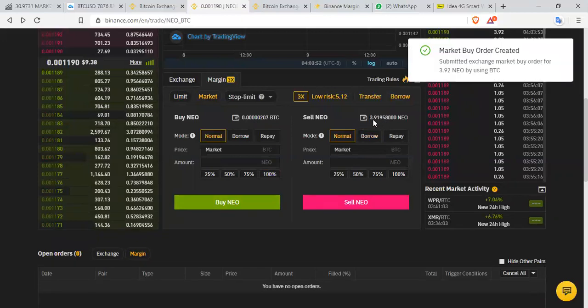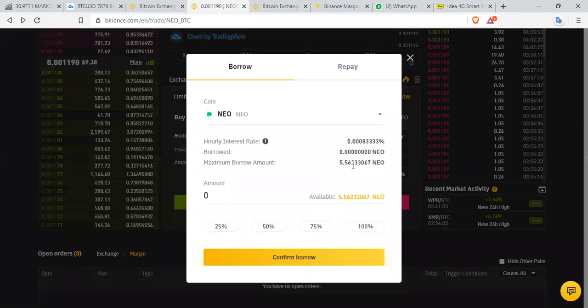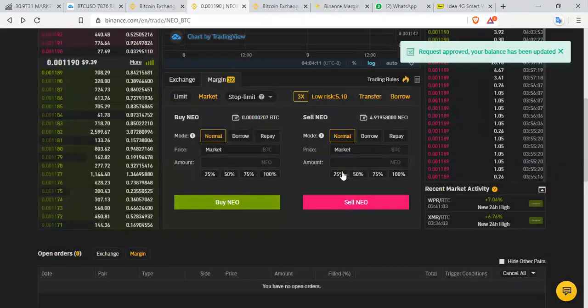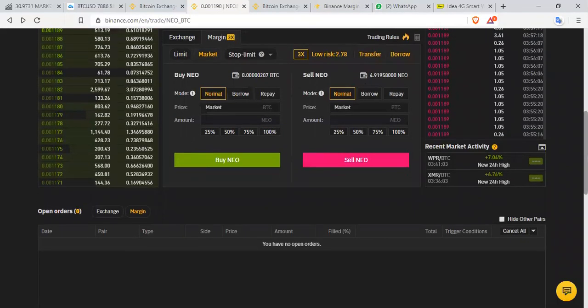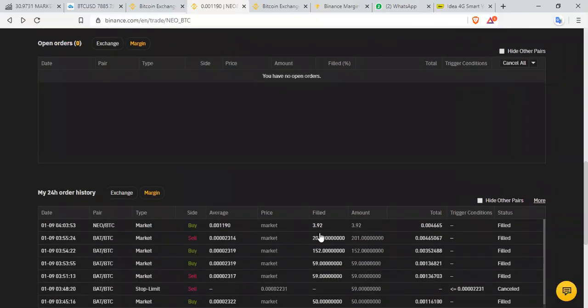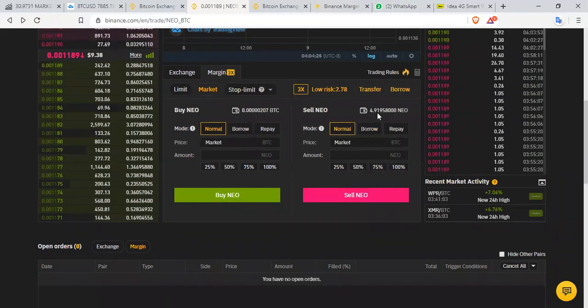Okay, have it here. So now I would add more to my new. What I can borrow is 5 new, which I'm going to pay back later. So let me add 1 new here, then I will confirm it, and I have 4.91, in which the value of my own money I used to buy it is 3.292. So now I borrowed 1, it's now 4.91.